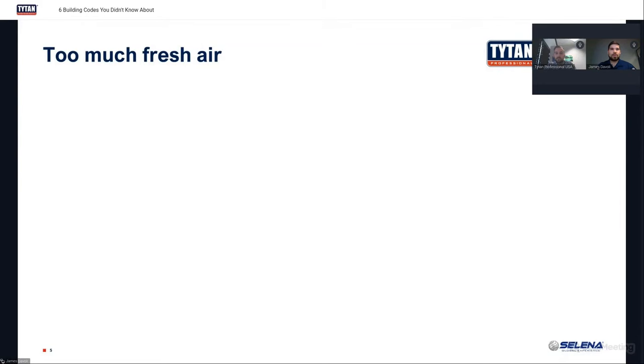It's not very sealed. It's not sealed too well. But you do need some fresh air, because if it was perfectly sealed, it'd be like a vacuum and you wouldn't be able to open or close your windows or doors. So you do need some amount of fresh air, but how do you know if you have too much fresh air? Well, there's this thing called the blower door test.